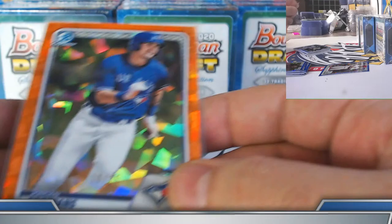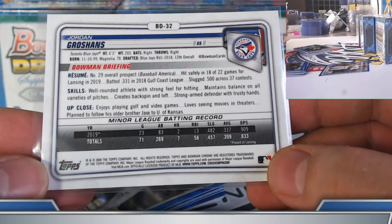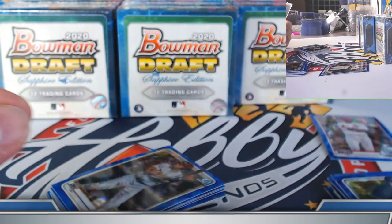Yeah, more middle infielders that can hit for the Blue Jays. Not a bad problem to have. We can add Austin Martin to this year's list as well.